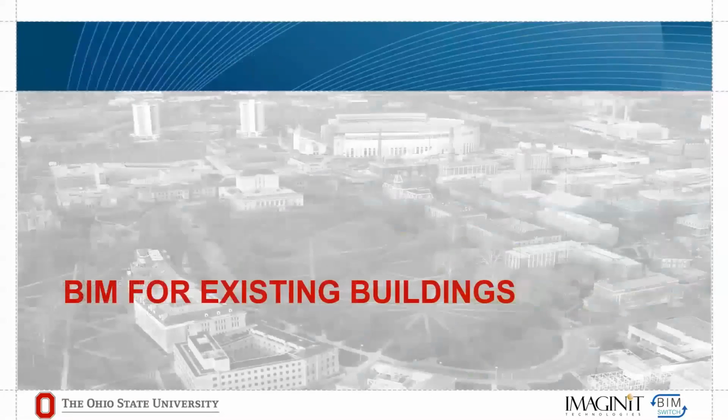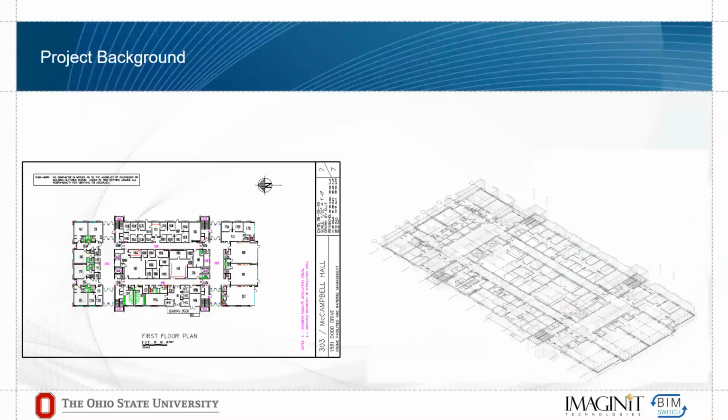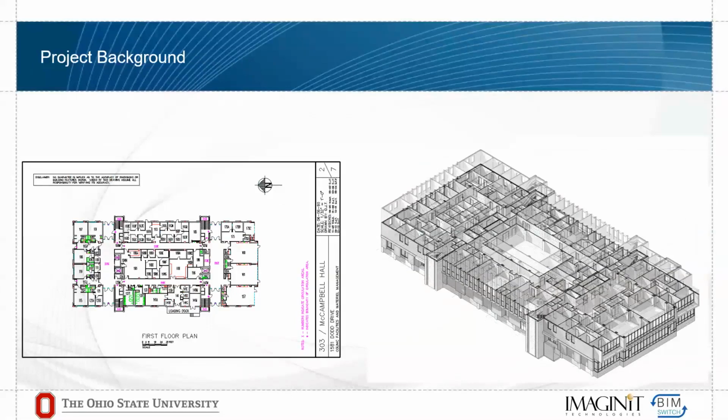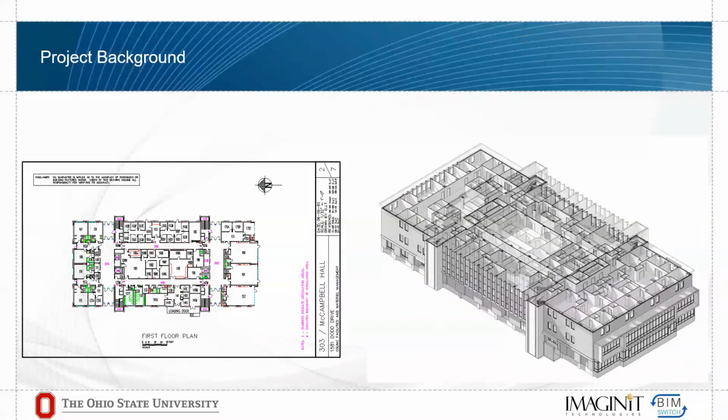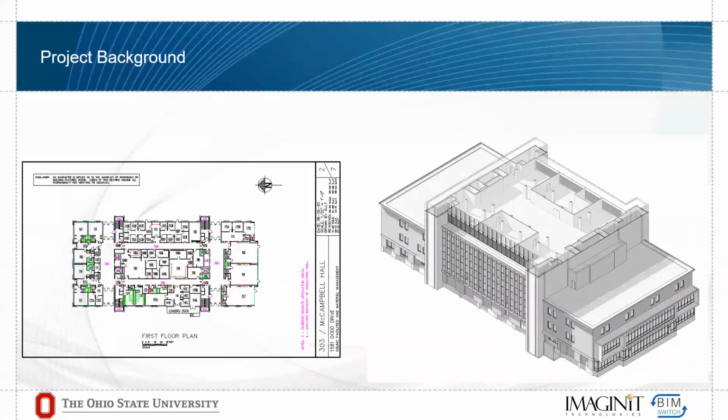So I want to focus now just on our BIM for existing buildings and kind of where we've come and why we've done it. For most of us, especially owners, we're still in the world on the left where we have 2D AutoCADs, and honestly, those are better than paper drawings, right? But at the end of the day, they're dumb drawings. They don't have any intelligence about themselves. They're helpful to understand our space.